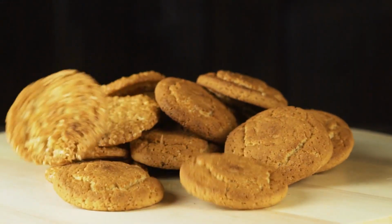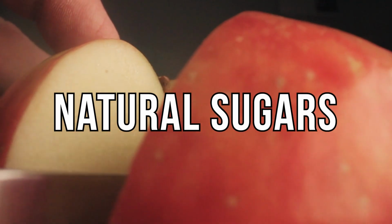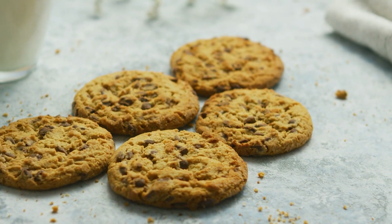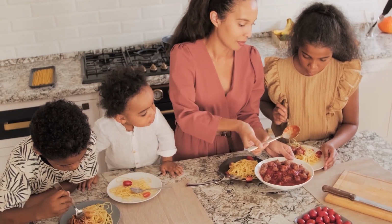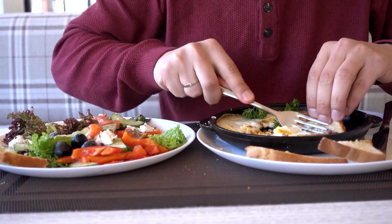Here's why. Unlike cookies, an apple is full of important nutrients, fiber, and natural sugars that our body can use for energy. But what about the cookies? They're full of refined sugars and don't provide much in terms of nutrition. In short, nutrient density is the good amount of nutrients you get from food compared to how many calories it has. Fruits, veggies, lean proteins, and whole grains are examples of foods that give you more nutrients.